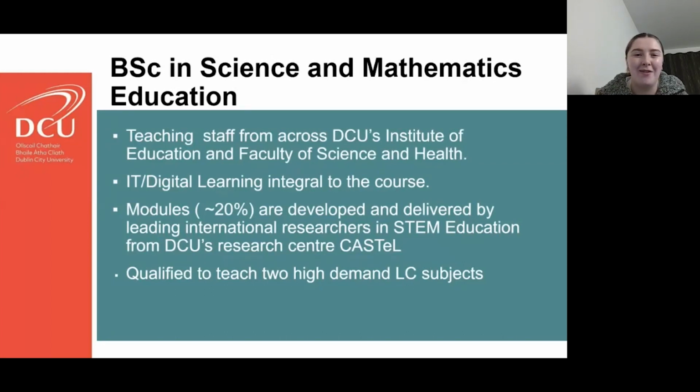Also, a little bit more information on that. So, teaching staff across DCU's Institute of Education and the Faculty of Science and Health. So, that means that when you're doing our course, you will be on the Glasnevin campus, but you'll also be on St. Pat's campus. So you get a bit of both. For transport, there's loads of buses that bring you to and from, and it's about a 20-25 minute walk from St. Pat's to Glasnevin. So that's never been an issue for us.